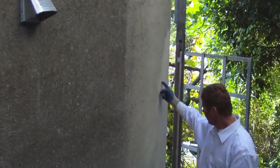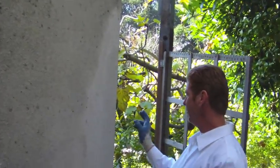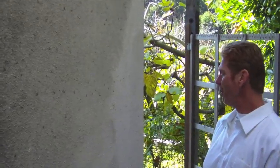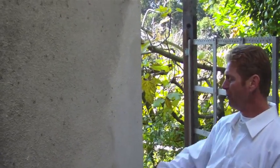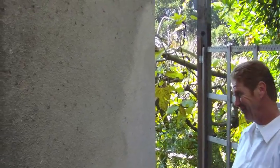Now this variation here is work that they've done where they just tried to match the color. I can tell that because I know what I'm looking at. The bleach marks from an existing color coat are different from marks of original work. Plus I can see where they dabbed their floats right here. These square patches, those are obvious float marks.